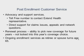Also, you may want to change plans. And the renewal process, certainly under Medicare, you have the ability to pick new coverage for future years. You're not locked into this year's coverage choice. And then we certainly will offer ongoing enrollment services as retirees or spouses of retirees turn age 65 and become Medicare eligible. At that time, we will reach out to those people and assist them with making the same change from the group plan of HMH over to individual Medicare.